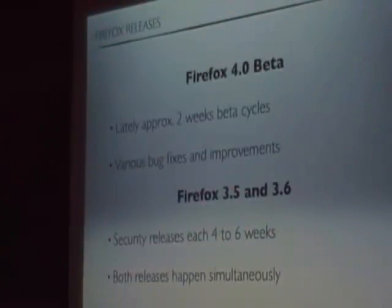So what does it mean for QA for the releases? For Firefox 4 beta, we have lately switched to release cycles of 2 weeks. That means a lot of testing for us, and there are hundreds of bugs which have been fixed and new improvements added. So the owners of the different components have to watch that all the bugs have been verified and fixed, and that's a lot of work.